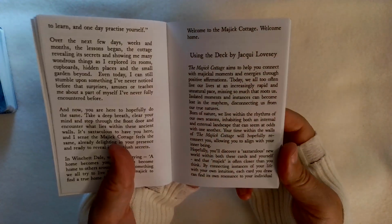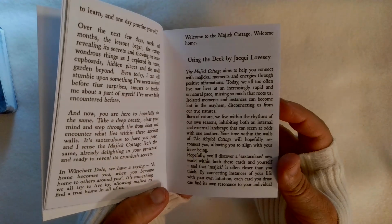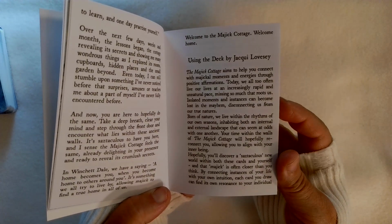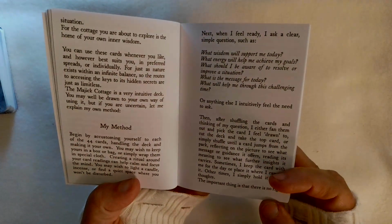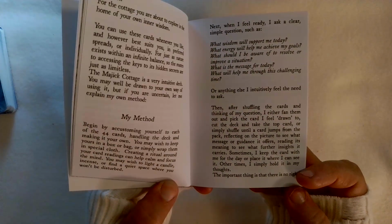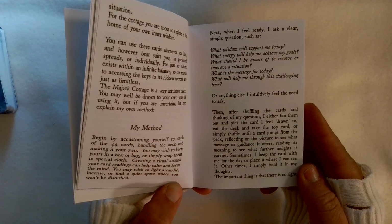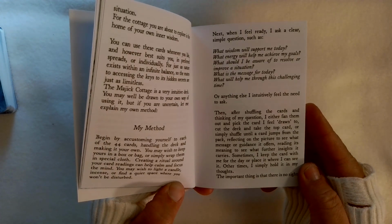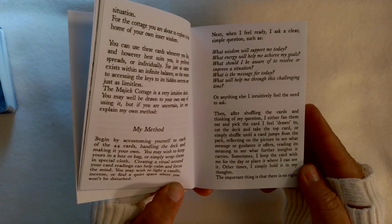And then using the deck, and it just tells you how you can connect with the deck. And then it talks about how the creator uses the deck and gives you some questions that you can use, because pretty much we know that asking the right question makes all the difference in the world.